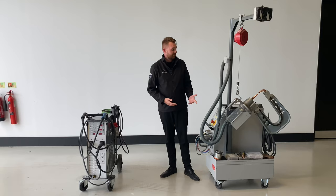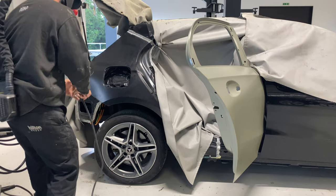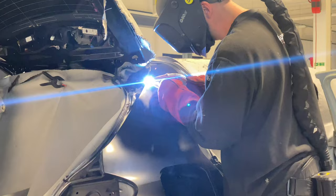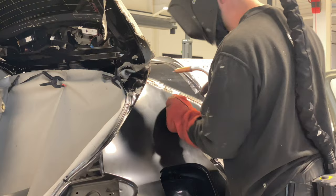The cabin is covered to prevent any sparks that fly off during welding from damaging the interior. The car is also earthed. Welding may then commence, initially using the MIG welder to join the panel at the top and bottom of the affected area. It is absolutely fascinating to watch up close, believe me.